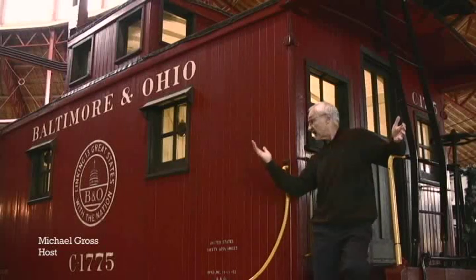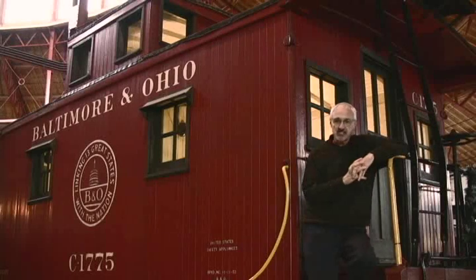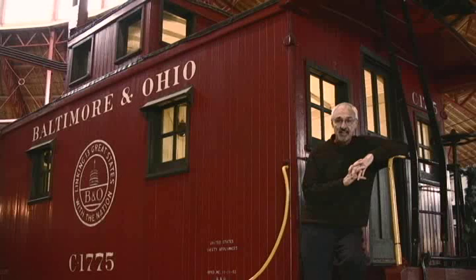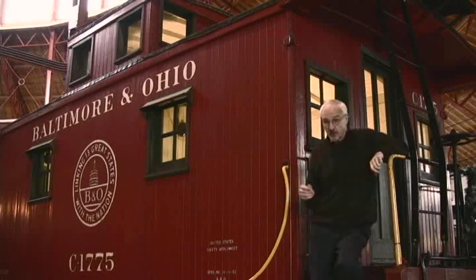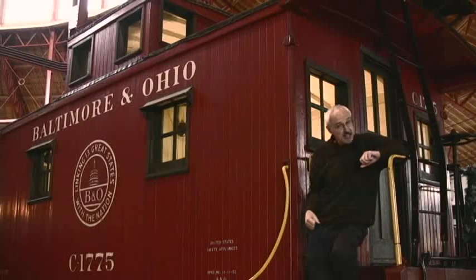The caboose, probably the most famous part of a train. This caboose, the C-1775, located in the roundhouse of the B&O Railroad Museum, is the oldest caboose in the B&O's collection. This wooden four-wheeled rail car was a classic little red caboose, representing the widely used bobber cabooses that were in operation from the 1870s through the Great Depression.